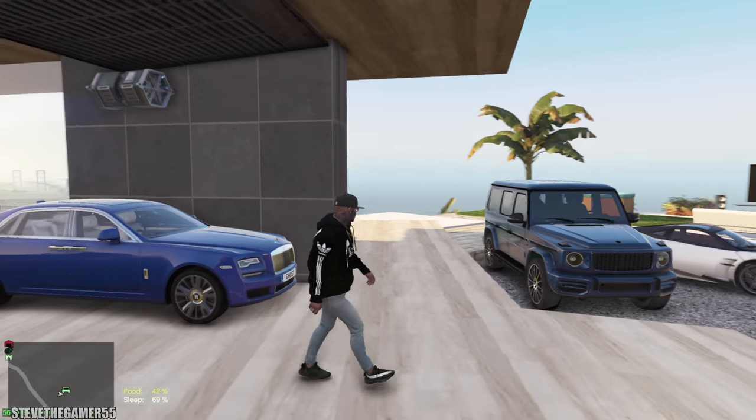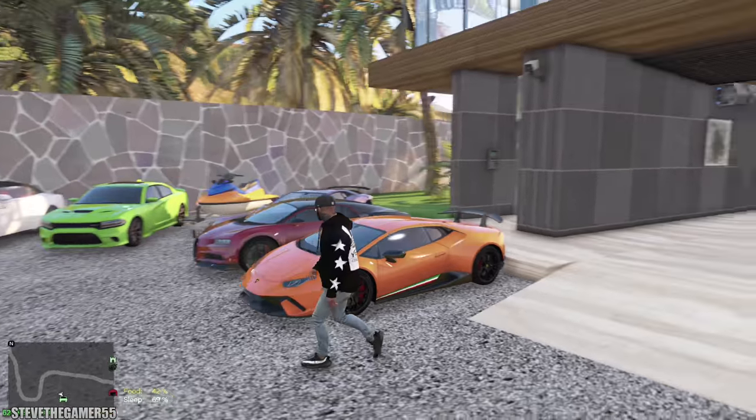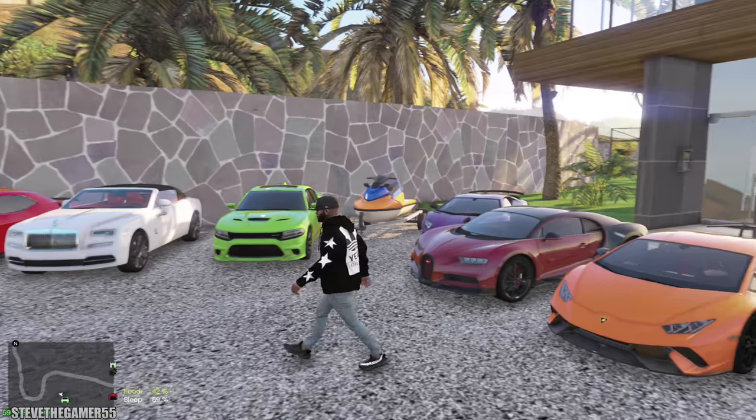I mean, not really garage. That's just my collection. Just a couple cars. This is just a couple cars. You guys haven't seen my garage in a while.